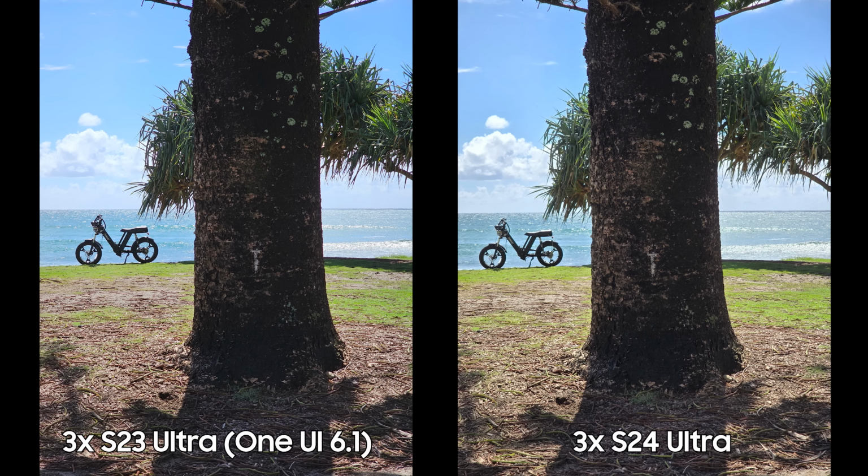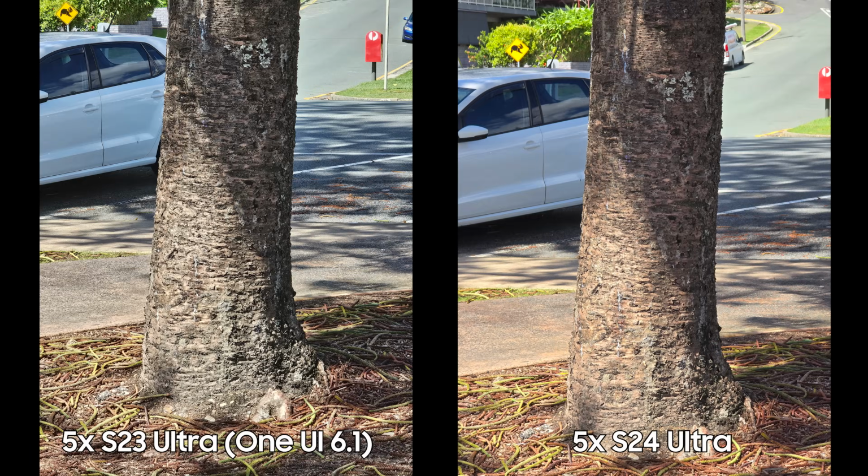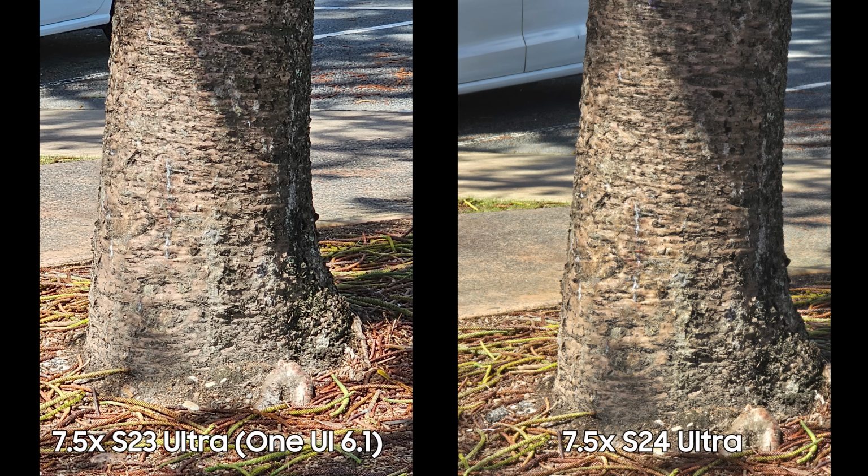But, and there's always a but, the S24 Ultra between 3x and 10x is still the best. I took some shots from 3x all the way up to 9.9x. I really was keen on showing this difference. And you can see any shot sort of in between, the S24 Ultra is just taking better photos.